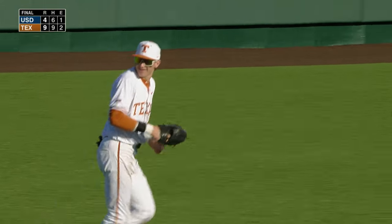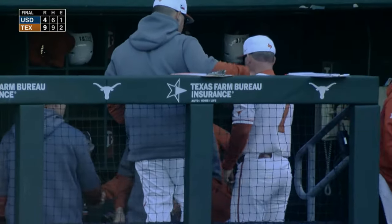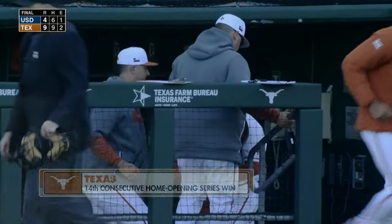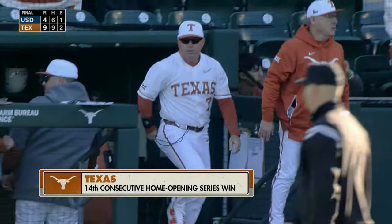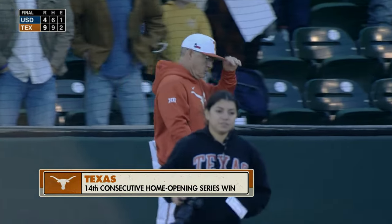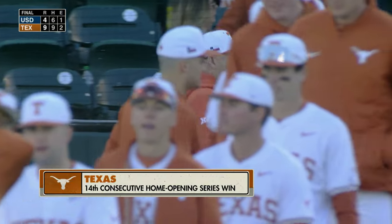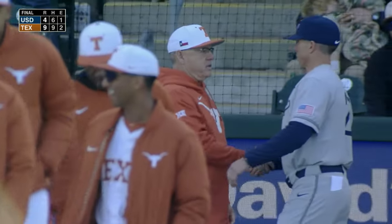A good series. I think yesterday's game could have went either way, and San Diego able to win it in extra innings, but Texas did what they had to do. Friday night, the big grand slam from Jalen Forrest, and today it was just a total team effort. Yeah, you got the guys at the top of the order, but guys at the bottom did their thing as well. And what can you say about Cody?